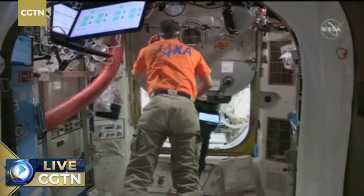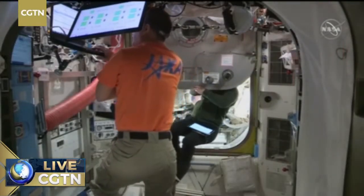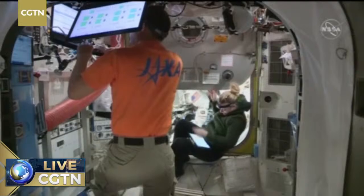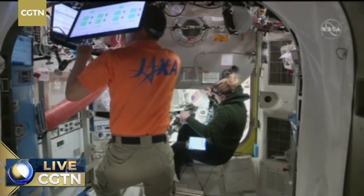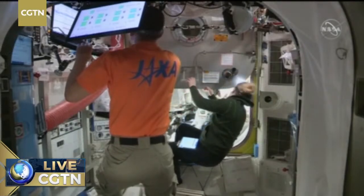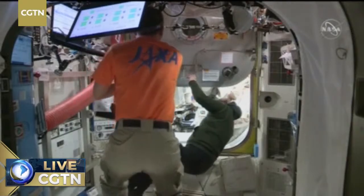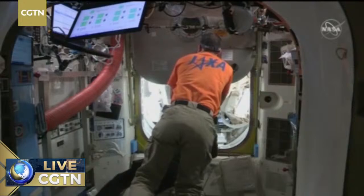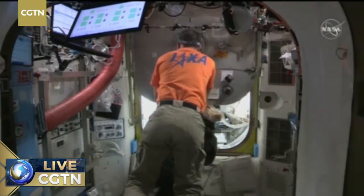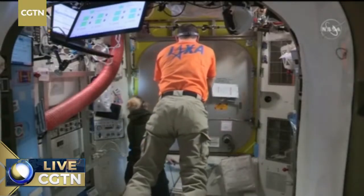NASA astronaut Kate Rubins now closing the hatch between the crew and equipment lock portions of the Quest airlock. She and Soichi Noguchi will remain on the equipment lock side, where the astronauts donned their suits this morning. Meanwhile, Hopkins and Glover are now inside the crew lock portion, fully suited and ready for today's spacewalk.